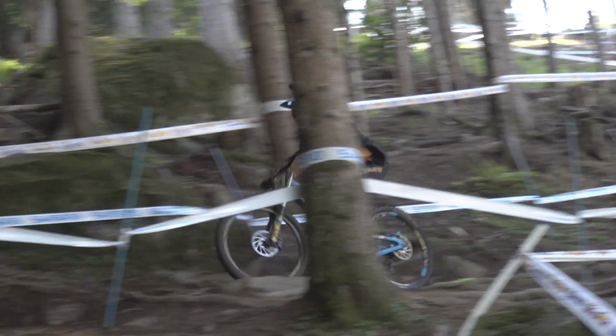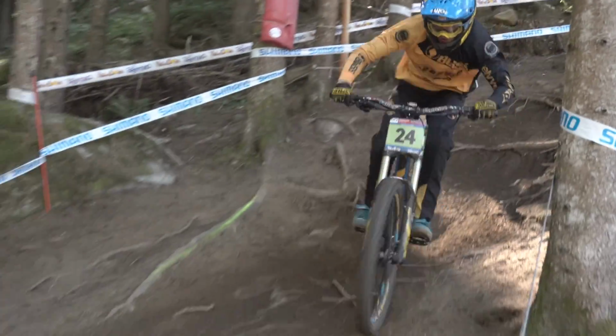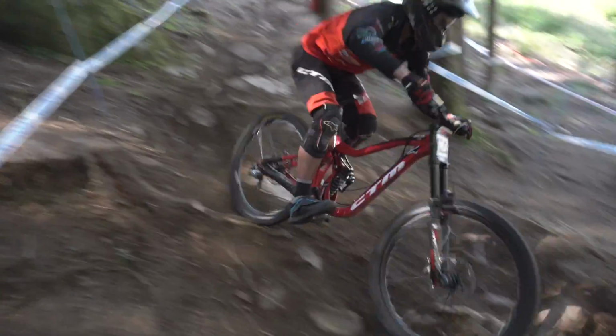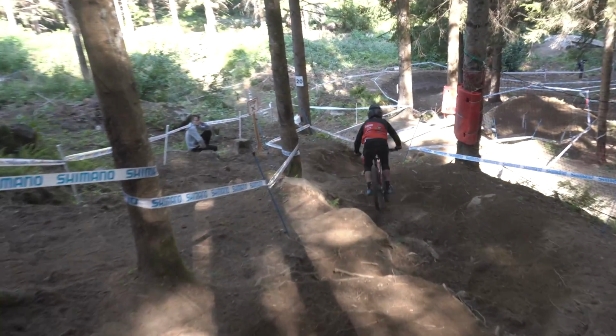I was stood here wondering if anyone would take the high line off of this rock, and Henry Kerr comes in and just takes it, nearly flipping and hitting me. My own fault for getting too close. But coming in off this rock really straightens up the next section and should allow you to then carry more speed down into the next bit.